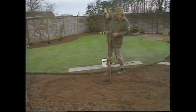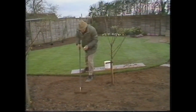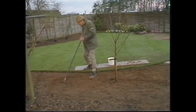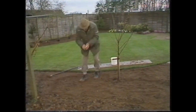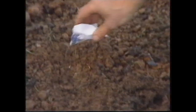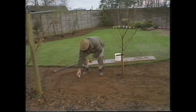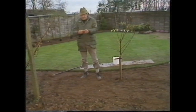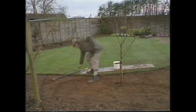Now don't worry if during the course of germination that there are gaps. Don't worry about it one little bit, because we can be thinning. We'll have to thin probably because everybody sows too thickly. And the thinnings can be used as transplants.